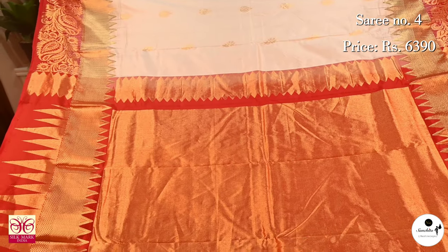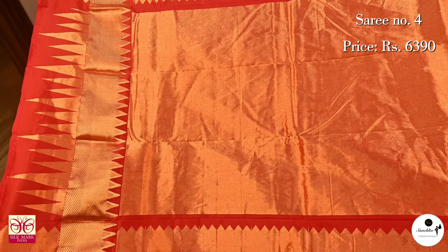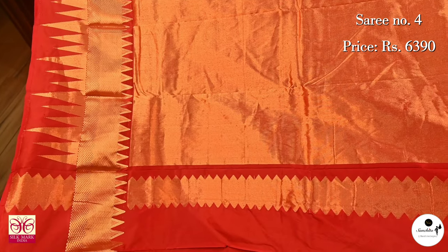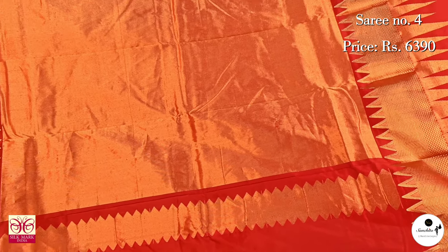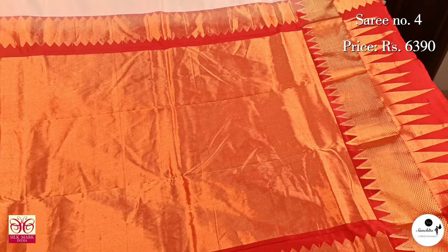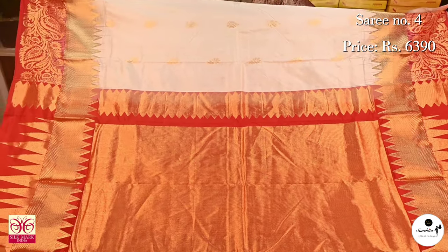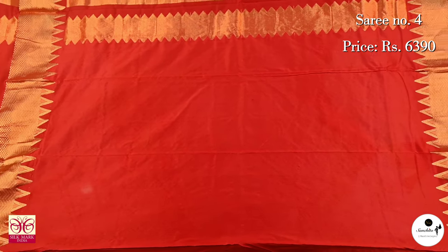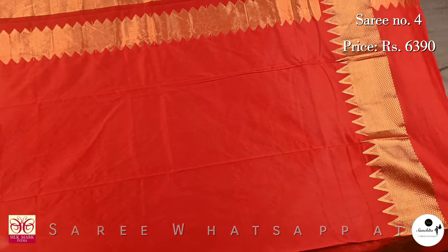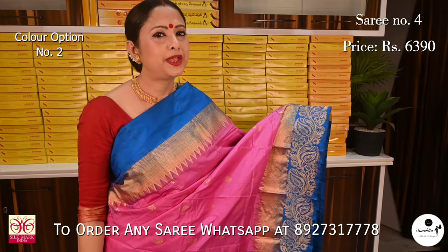The pallu of the saree is phenomenal. We can see tissue zari work all over the pallu, surrounded by traditional temple design. Running blouse piece in deep red color with golden temple design. Refreshing color combination, pink with blue.